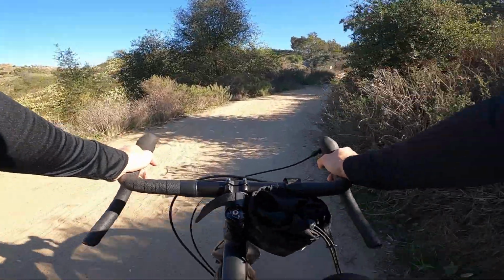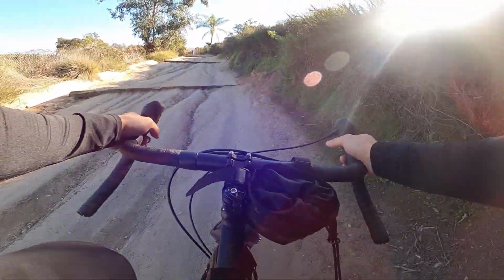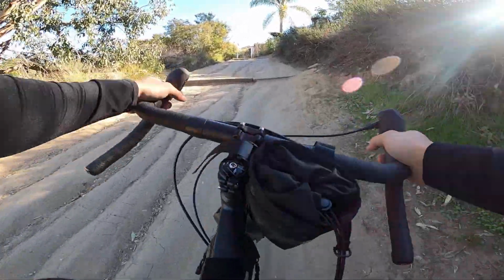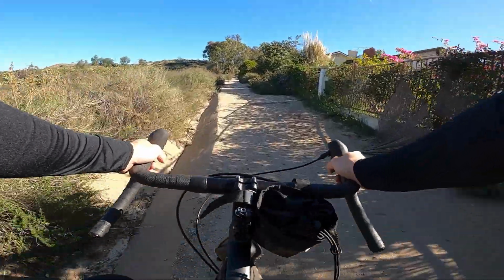Now this is probably the punchiest climb on the whole loop. I don't know what the percentage is up here, definitely double digits. I'm gonna guess maybe 18%. Oh, I'm not slipping like I usually do. All right, not too bad.